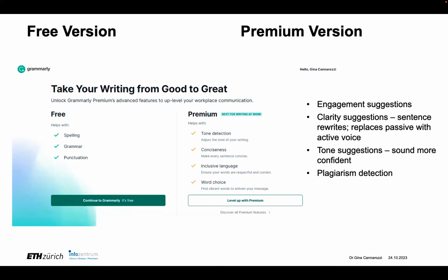With the premium version, you get a lot about style and tone. You get engagement suggestions. If you use the same word over and over again, they will flag that and say maybe you want to change the word so your text is more engaging. They give clarity suggestions, especially if you're overly wordy, or they flag the passive voice. Maybe you want to keep the passive voice, but all the passive voices are flagged so that you can make that decision yourself.